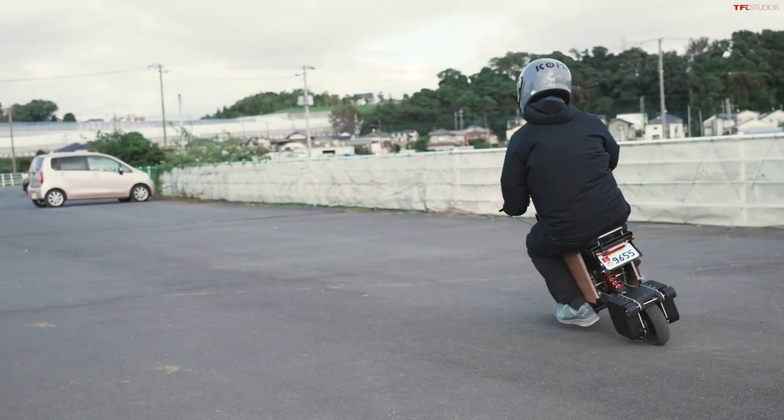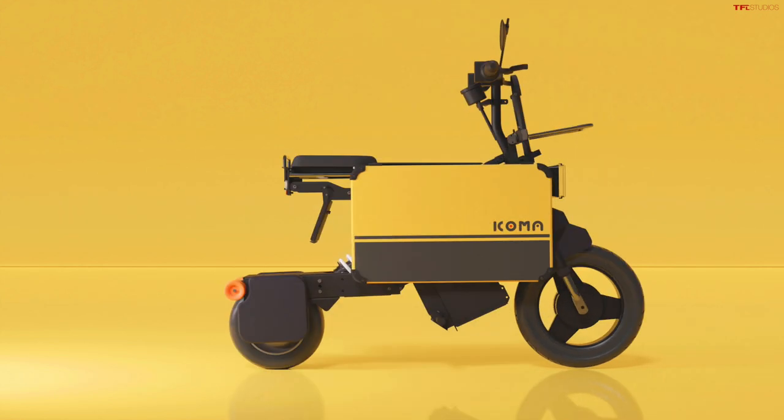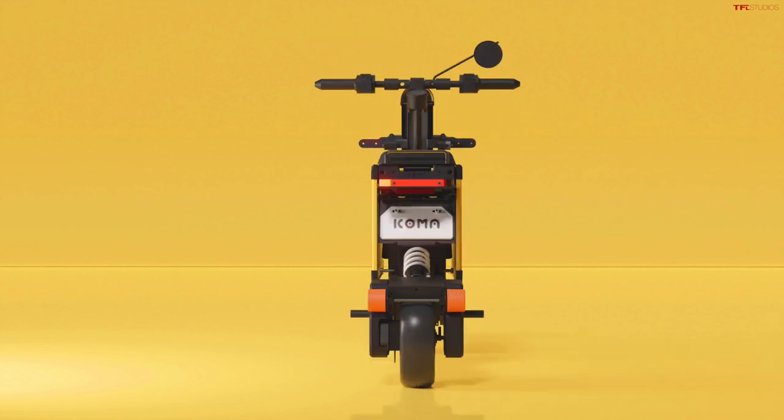As far as battery, we have a 51.2 volt battery, 12 amp hour battery, charges in about 3 hours from a regular 110 outlet. And they say they do have future plans for bigger batteries up to 29 amp hours. So they're going to more than double the battery capacity on this bike, and that should more than double the range.